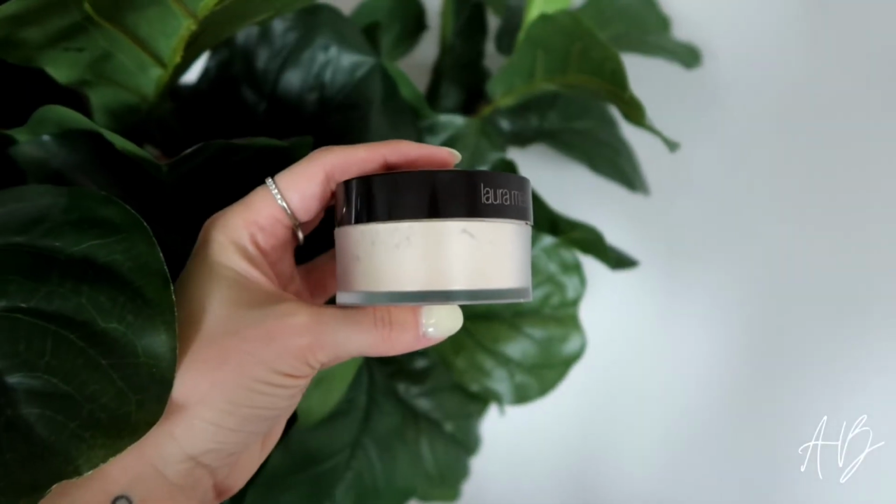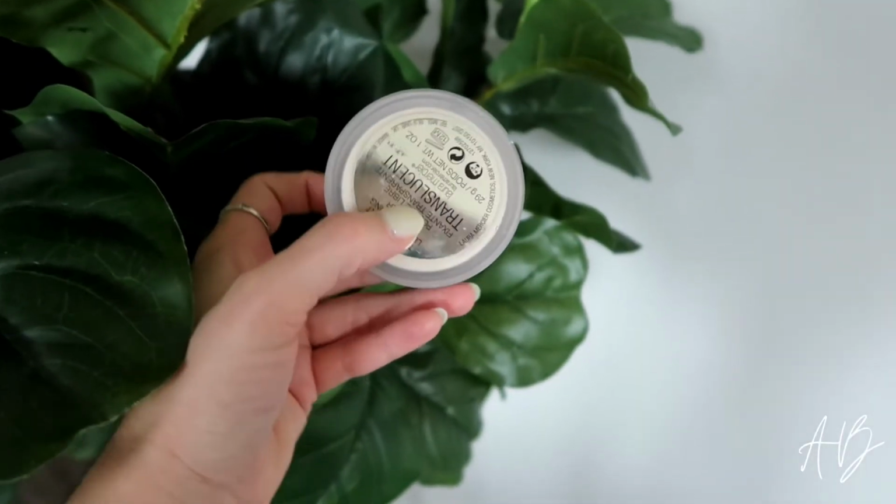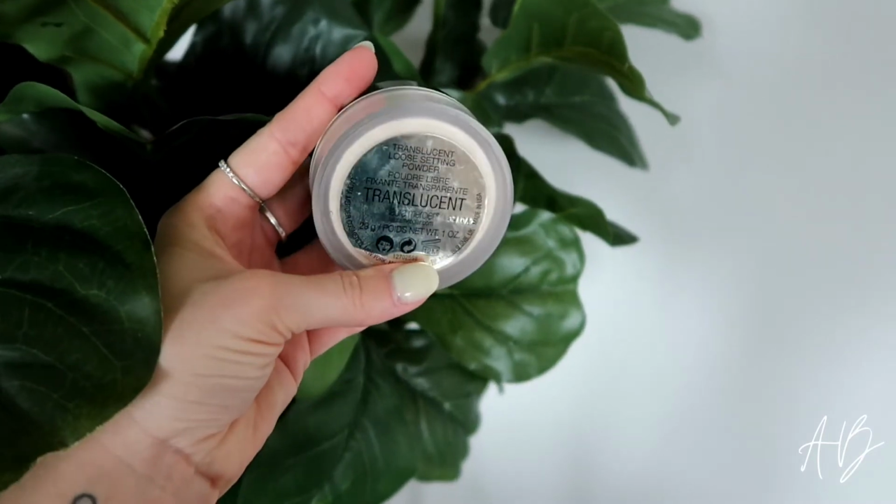And to set everything, I'm going to use the Mercier powder. This is the translucent one. Do I think that it's as amazing as people make it? I don't know. I'm just using this little Real Techniques little powder brush.